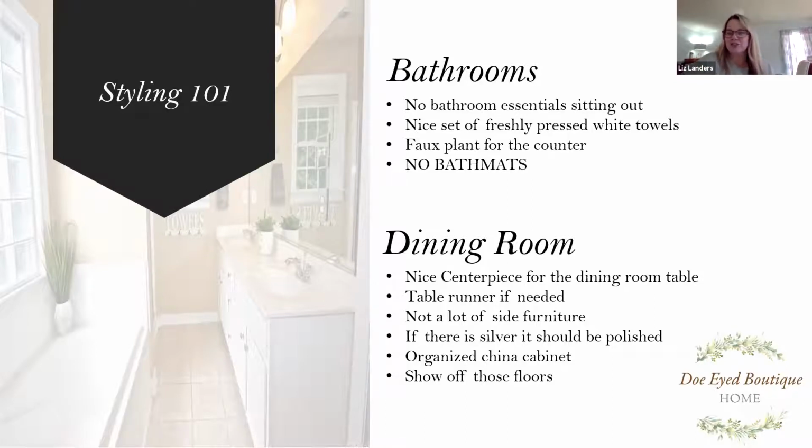Not a lot of side furniture. And what I mean by that is I'm sure we've all been in houses where you walk in someone's dining room and they have their grandmother's china cabinet, their mom's buffet, an antique radio, just stuff on every wall. You want to be able to get a good flow around that dining room table as if you were getting ready to have a party and people needed to walk around there to get food. So some of those items they might want to move. Some people say to the garage. I personally feel a garage should reflect the house, but that's neither here nor there. They just need to get it out of that room and showcase how large that room is.